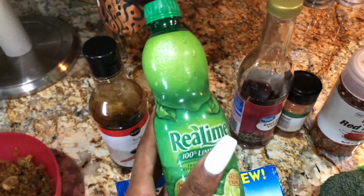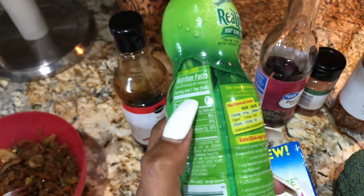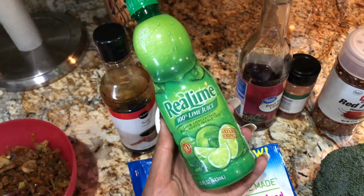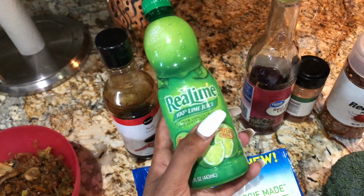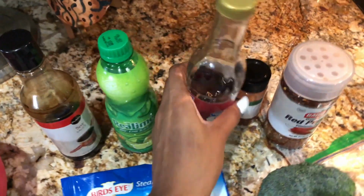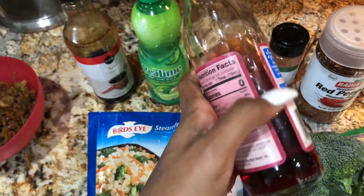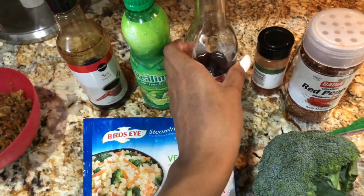I used 1 tablespoon of lime juice, which is 0 calories. I did not know that lemon and lime juice was 0 calories. Maybe that's just me, but I did not know that. So I'm obsessed. I'm gonna be adding lime juice to everything now because I love lemon and lime juice. Then red wine vinegar. This is also 0 calories, which I kind of knew because you can make salad dressings with this. So I used 1 tablespoon of this.